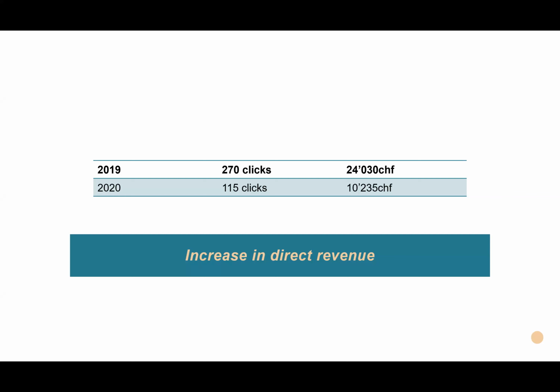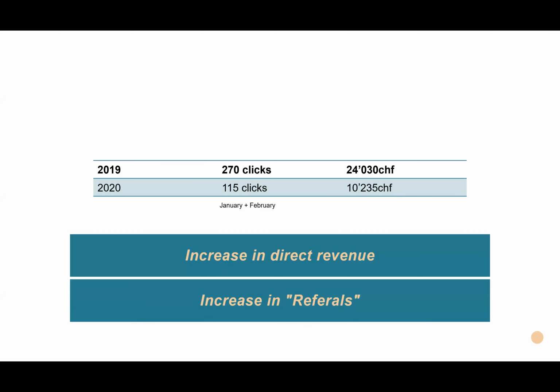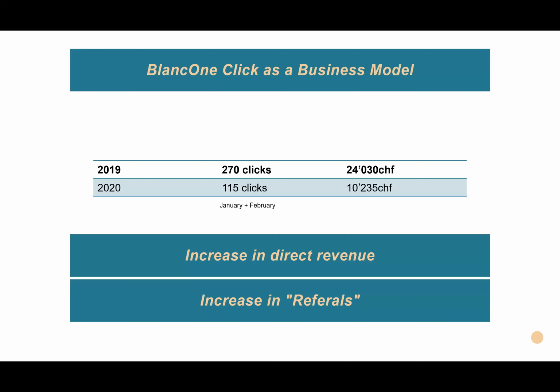But the best thing is the patients keep coming, and the patients are referring other patients. So in 2020, and this is only January and February, because we closed the clinic due to COVID-19, in only 2 months I already have done 150 clicks. So it was an average of 58 a month. And in 2 months, I increased 10,000. If this continued like this, I was sure that I was going to improve the revenue a lot in consequence compared to 2019.